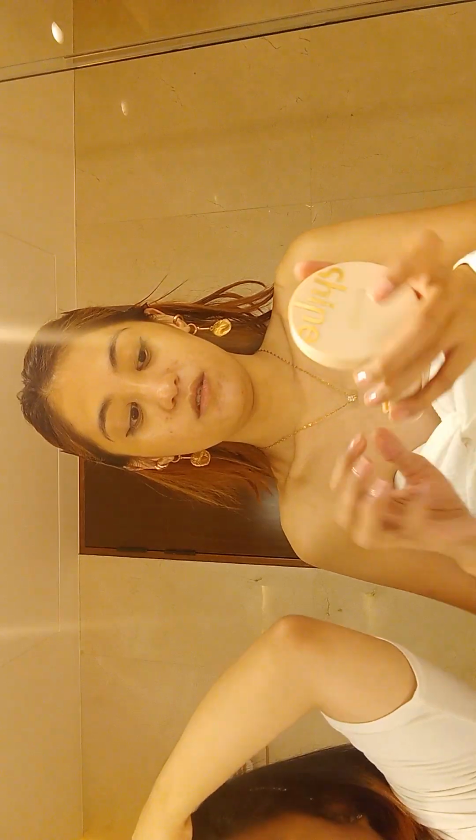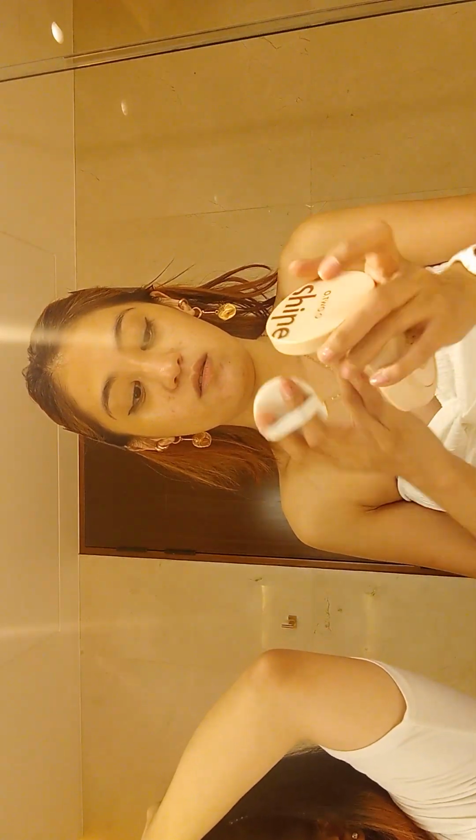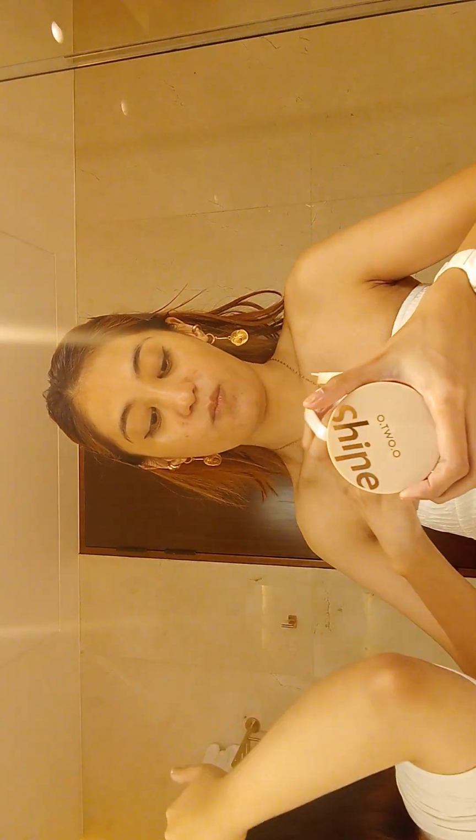Face. And next, between this one, because the hairs keep falling. Next, I'll be doing O2O Shine using the shade Natural 2 BB Cream Brush Block Brush.